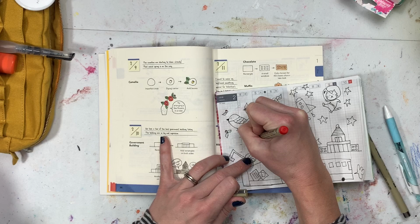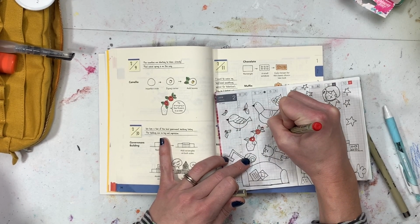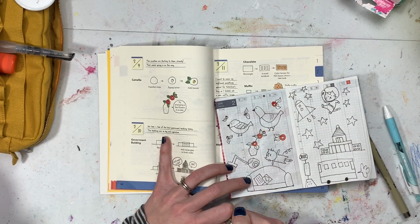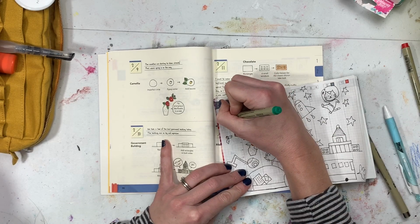Maybe it would be like the berries that the birds would eat. I don't know, guys. And then to draw all that, I used my Pigma Micron, the black in the 02. That's my favorite size to just draw basic things. It's kind of a good medium tip.